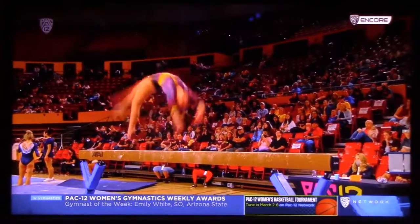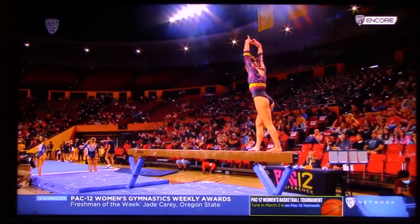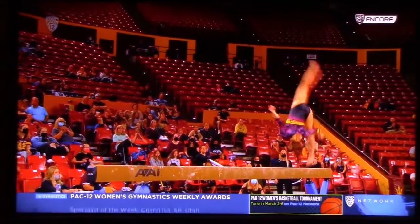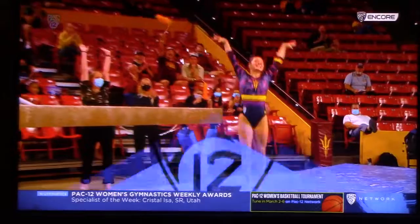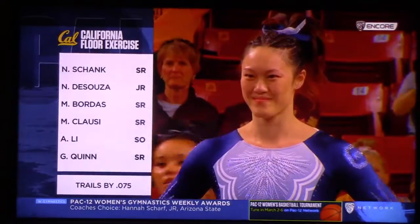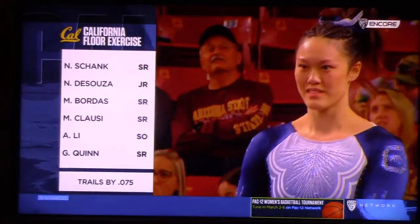Started with a difficult triple series: two back handsprings to the layout, step out, and pulls right up into that lunge position. Dismounting in that combination, that back foot bounced a little bit, so she did a nice job holding on to the full twist. Just taking a hop back there on the landing. Comes back home, and transferring home, the daughter of Sherry and Tom, Megan Thompson.